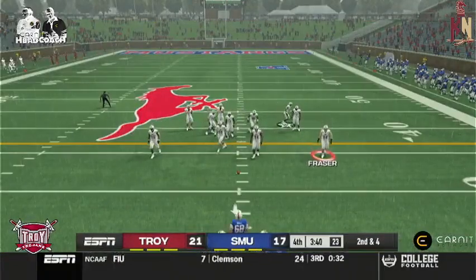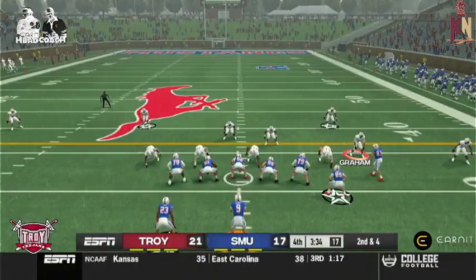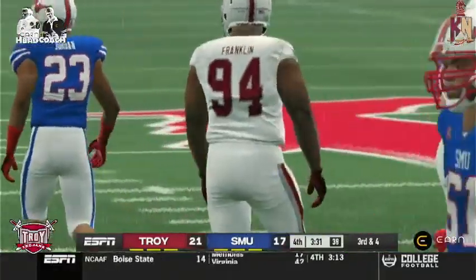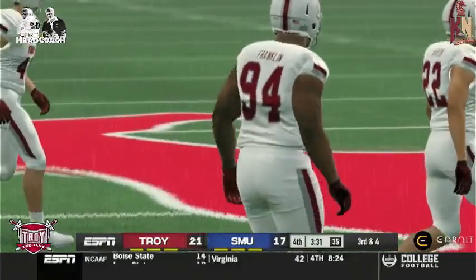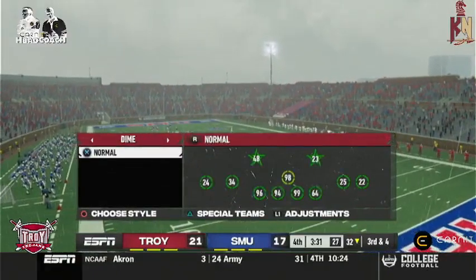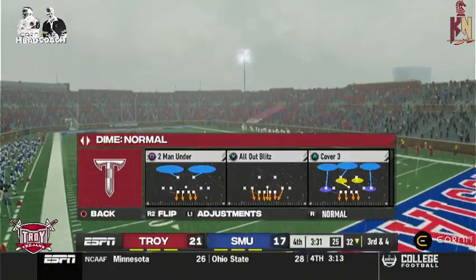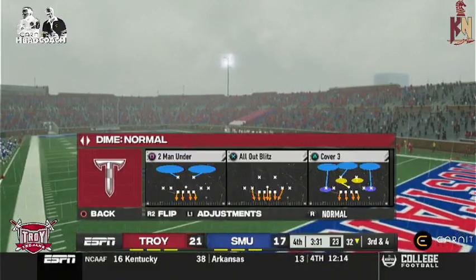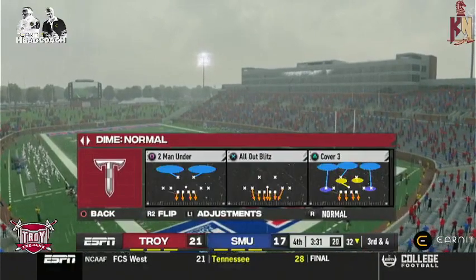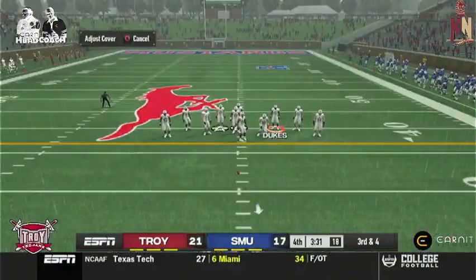Second down now, and they need about 4 yards to pick up the first. Tipped away. It's very disruptive to a quarterback's rhythm to have his passes batted down like that. Nice play by the lineman. So it's third down now, and they're going to need about four.